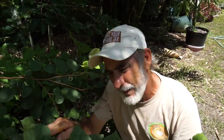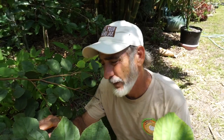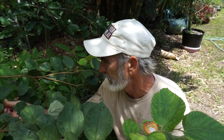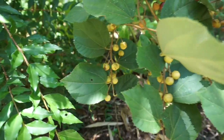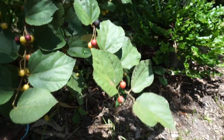The thing I like about this plant is that the native birds and animals don't seem to know what it is and don't seem to be too attracted to it. So unlike blueberries and mulberries and some other berries, this plant hasn't been hit very hard by our native population, and it has a lot of berries on it. This thing was covered with berries. Interestingly, they stay on the plant for months.